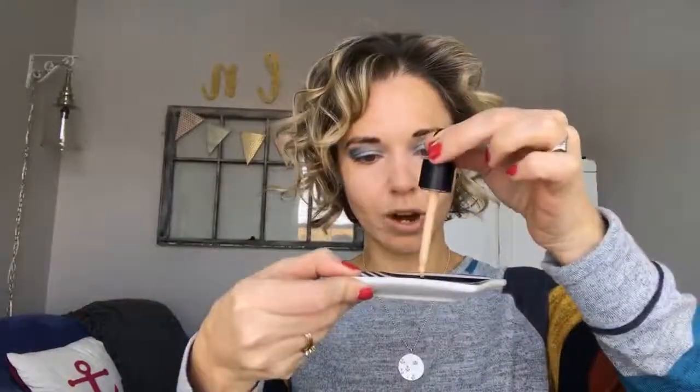So I'm using our liquid gold, okay? The Liquid Touch Foundation. I'm gonna drop a dropper full. My color is Velour, and I'm a color matching magician, so I can color match you in about 30 seconds.